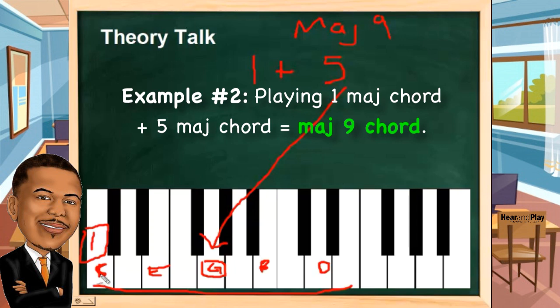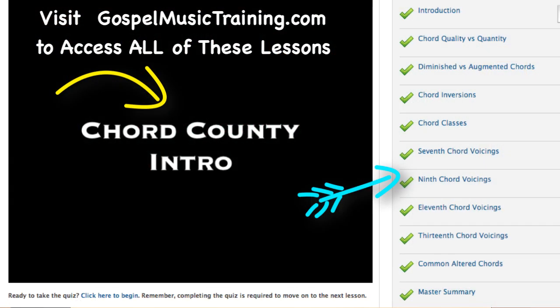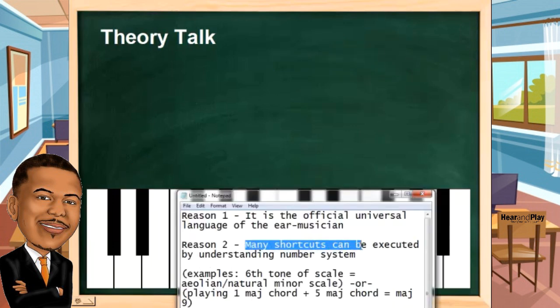Now, what if I told you all chords are like that? The minor nine is the same way. You just take C, E flat, G, okay, because the minor chords have flat three in them, but then the G major is now G minor, okay? So basically, the C minor 9 is the opposite. It's the 1 minor plus 5 minor. Okay, now by the way, all these formulas we talk about in chord counting, so you might want to check that out. But the point here is that many shortcuts can be executed by understanding the number system.